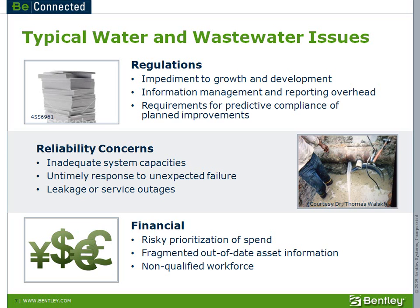Financial issues that we face. Asset investment spends need to be rationalized and prosecuted systematically. Information is spread across business offices and in a variety of sources and formats. Experience and knowledge gaps occur as the aging workforce retires.